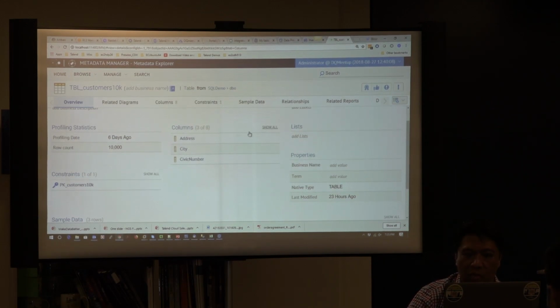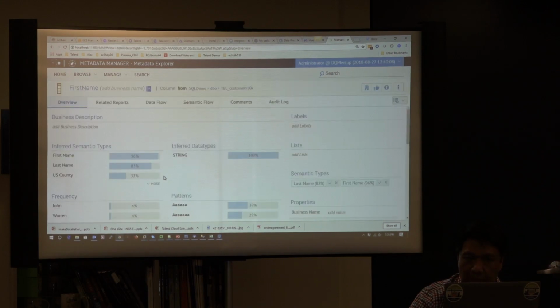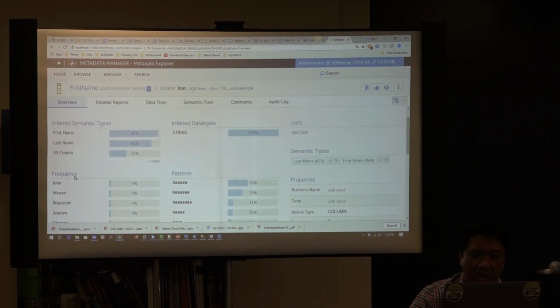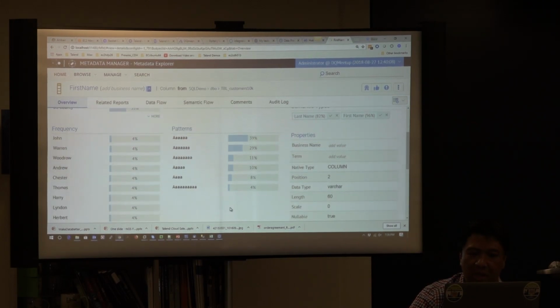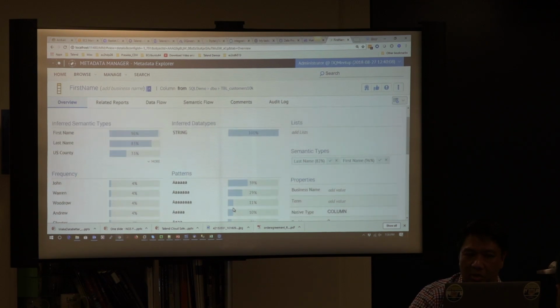And then if you go into your columns, for example first name, it will give you your inferred semantic type, frequency, the various patterns and so on, as well. Again, remember that semantic type from data preparation? It's similar in here as well. Yeah.